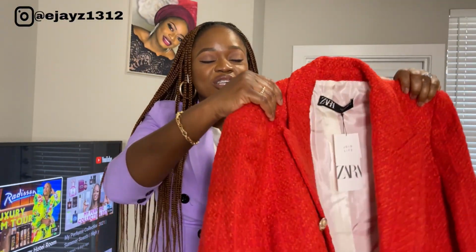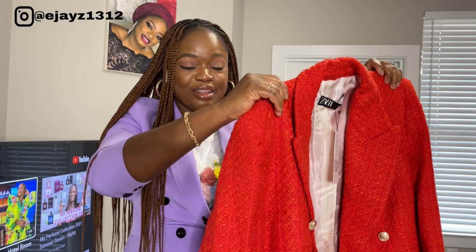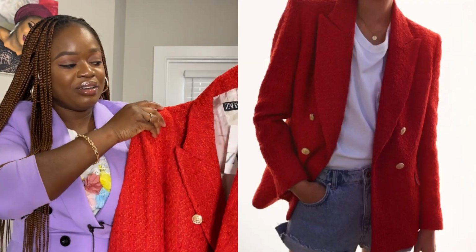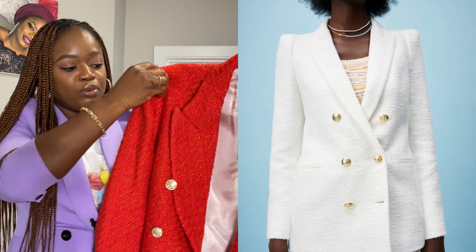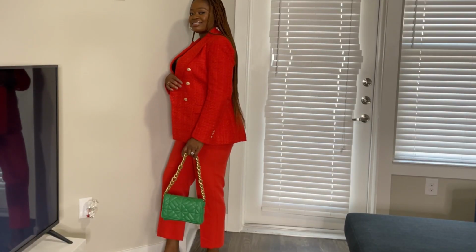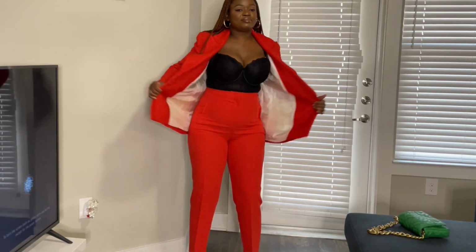Okay, so the next item that I have is this red, gorgeous blazer. It was out of stock for a very long time, and I was excited when it finally came back in stock. It's a tweed material. I don't think the camera is actually doing it justice. It has Balmain inspired buttons, and it has a shoulder pad as well. The style is Balmain, but the tweed effect gives a Chanel kind of effect.